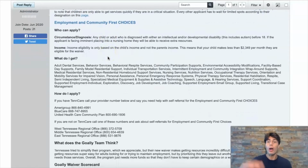All right, so on to the actual details for the Employment and Community First Choices waiver. Okay, who can apply for this waiver? According to the state of Tennessee, any child or adult who is diagnosed with either an intellectual or developmental disability, which includes a diagnosis of autism, is eligible to apply for this waiver. If the applicant is facing immediate placement into a nursing home, they will be able to receive extra resources and be bumped up on that list to have less of a wait time.